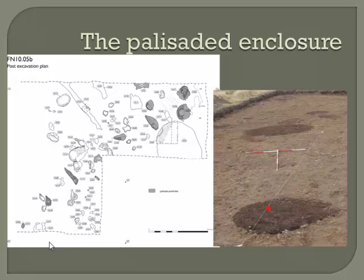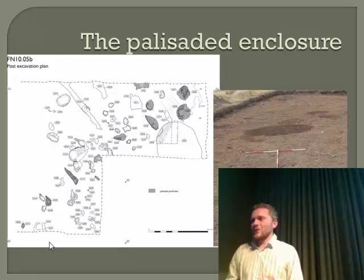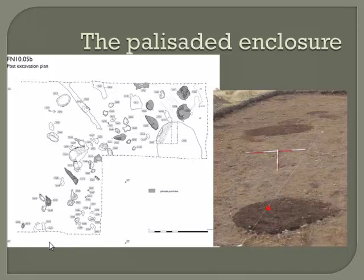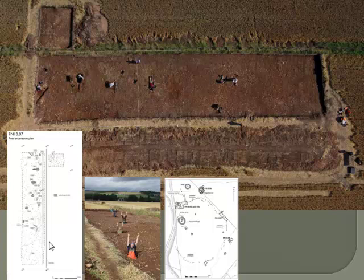And here we had even larger post holes than have been identified at the start of the avenue, some of them as much as 1.5 metres deep, 2.5 metres wide, again suggesting absolutely ginormous tree trunks being used to construct this enclosure. And this is what it looks like on the ground when you excavate here. And then on the eastern side of the boundary, we also had a trench over on this side of the enclosure, showing that the posts of the avenue were equally spaced, around 5 to 5.5 metres apart.